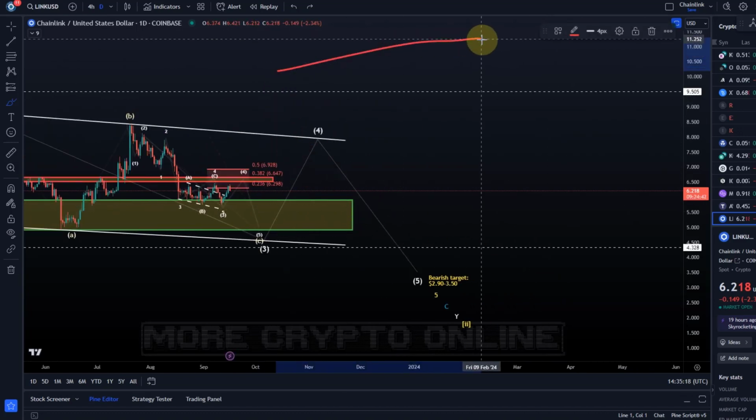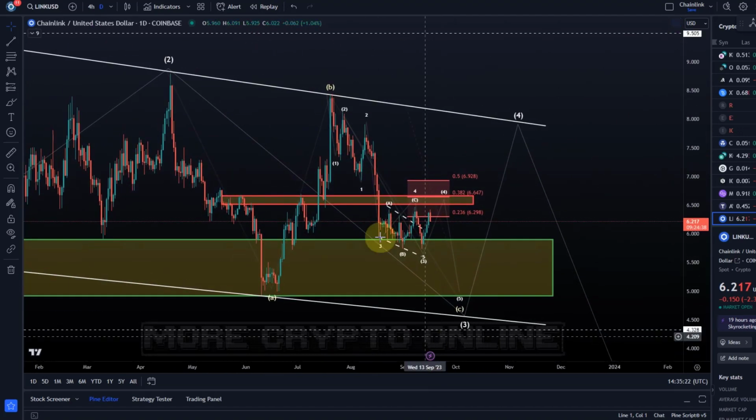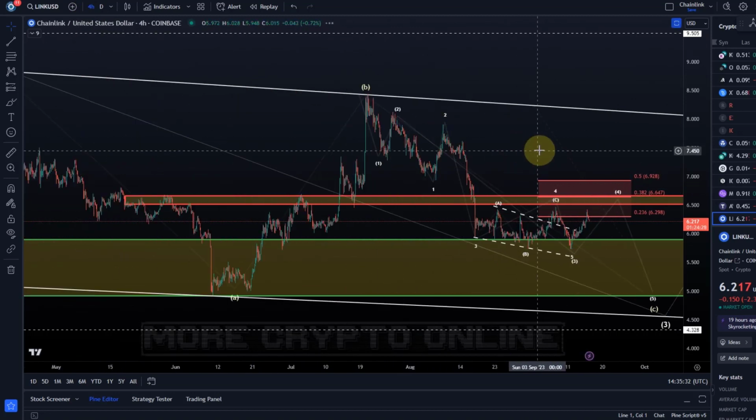So if we zoom in a little bit, then you can see here that we're coming down probably in this C wave of a wave 3. And within this C wave, we are dealing with a 5-wave move. Now this is then 4-hour stuff. Let's go to the 4-hour chart.